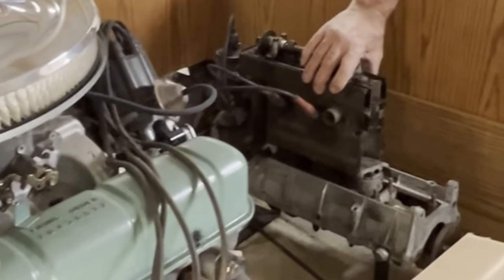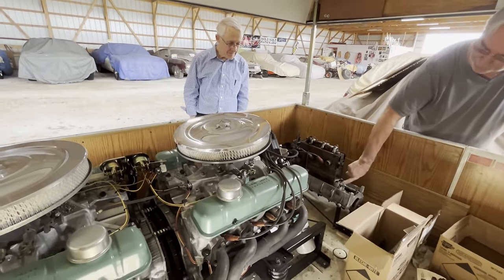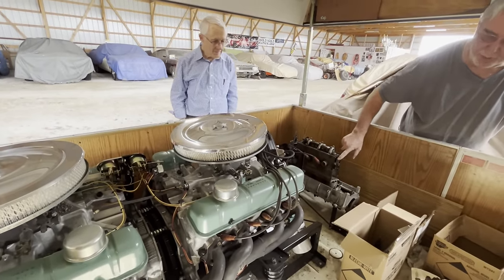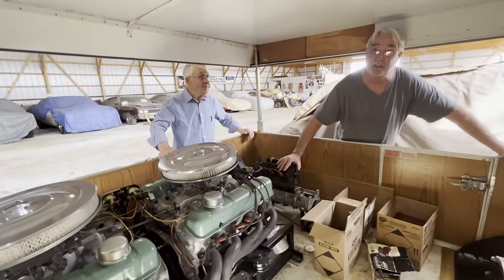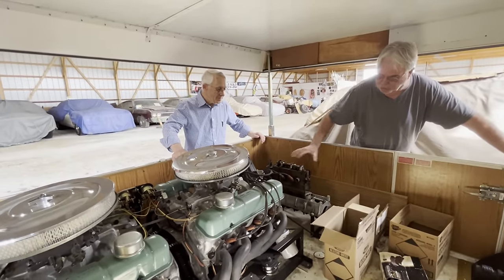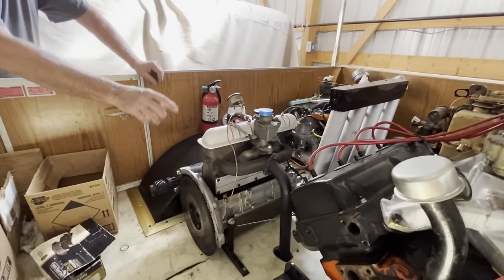This is a Crosley engine. This is aluminum. This is sheet metal. The cylinders and the cylinder head. The cylinder head does not come off. 135 pieces of sheet metal soldered together. Really? Weighs 11 pounds when it's bare. Wow. That's how they made them. Now, they found out that they all leaked. Is this the counterpart? It is. This is a cast iron one.